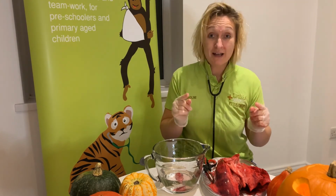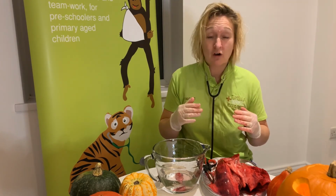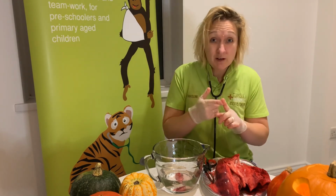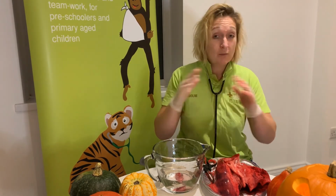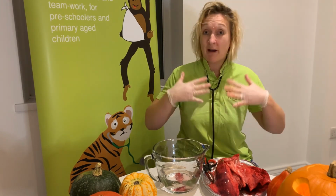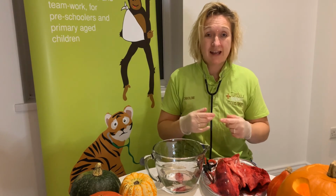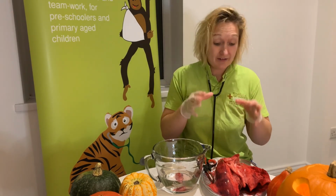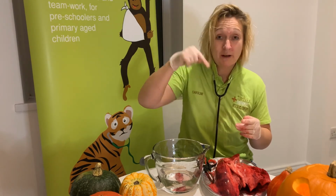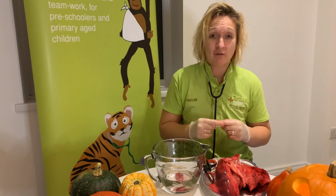It's really, really important that we look after our heart and lungs by keeping healthy, by eating really well, drinking lots of water, moving really well. And our heart and lungs are protected by our bony ribs. Now, a few weeks ago, I did a dissection of the heart, and I'm going to put that link just below so you guys can check the heart out as well.